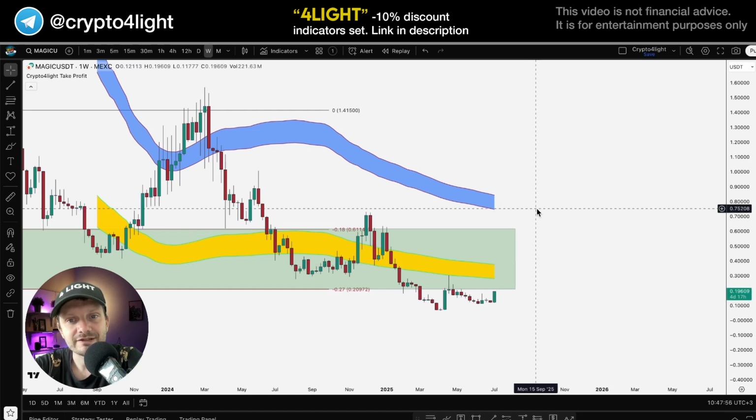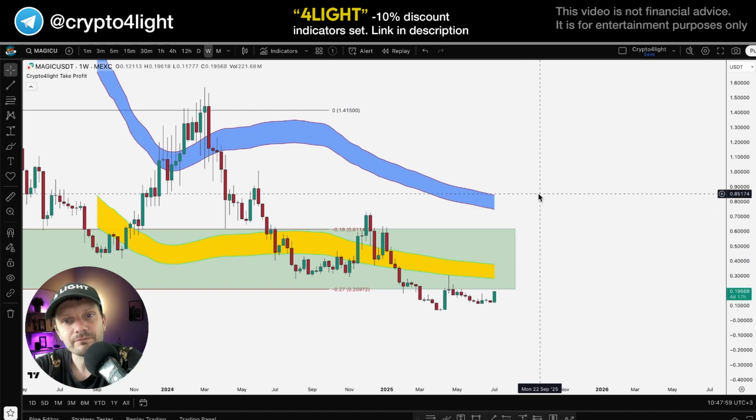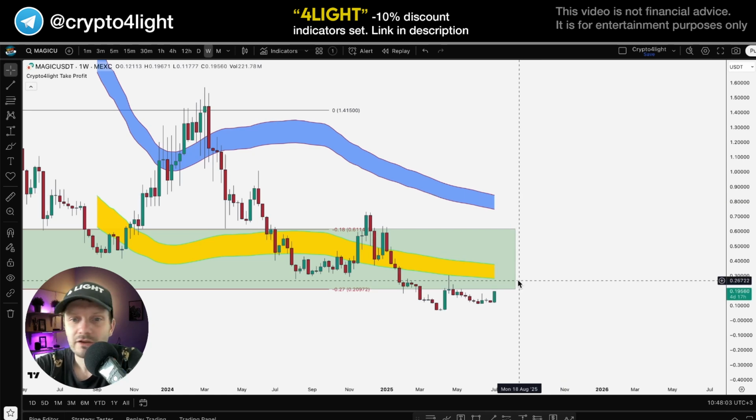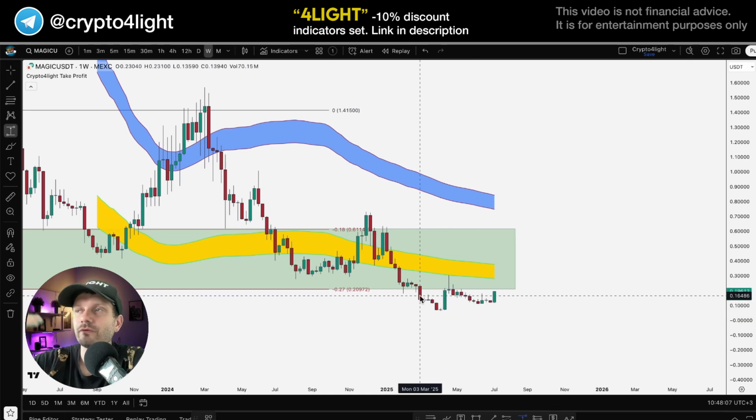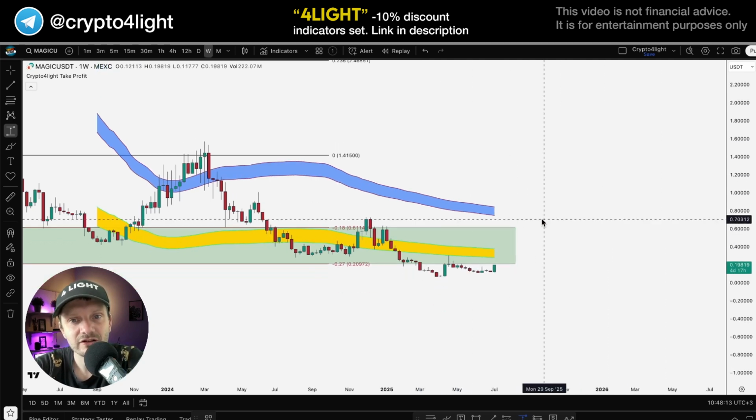So buy line 37.66, take profit 75.20, exit line 84.36. So guys, if you accumulated at 7 cents, at 14 cents, you could withdraw initial deposit. You get free tokens, zero risk. And right to the next targets, guys.